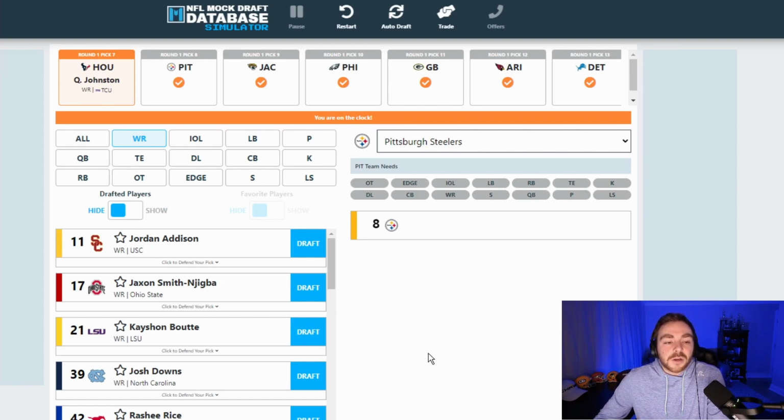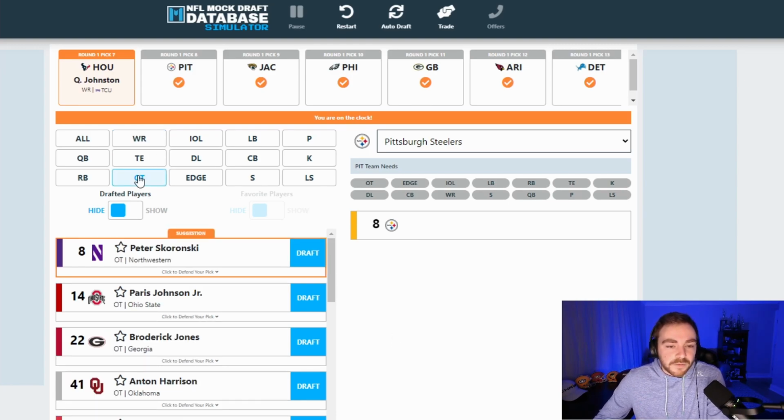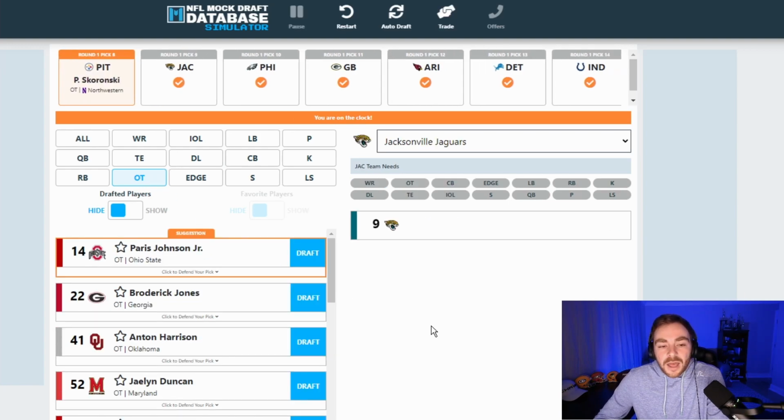Houston gets Stroud, Quentin Johnston. That's a heck of a duo right there. So Pittsburgh at 8. We're going back to offensive line. I think defensive line could be in play. Brzee, I think, is a potential pick for them there at pick 8. They're going to go Peter Skoronski instead here.